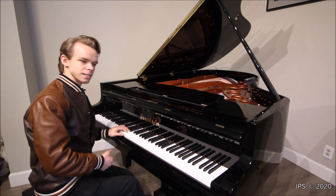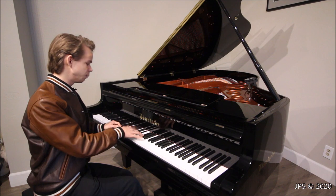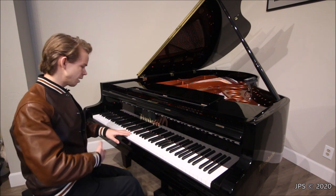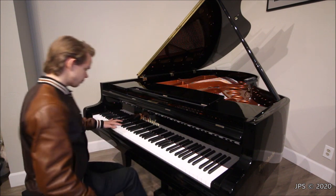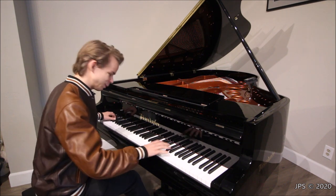So the reason I mention this is because it's actually a really easy fix, and there's really nothing wrong at all with the piano. It's just simple, basic maintenance. But I thought I'd point this out because it's a very common issue with pianos. I've seen it a lot before, and it's just something I thought I'd show you guys. Before I go, though, I want to play a little bit more on this piano because I love the tone of it. It's so beautiful.